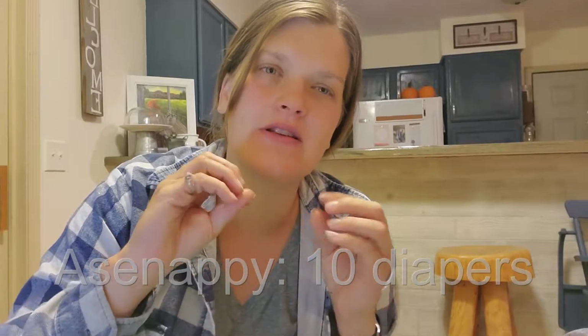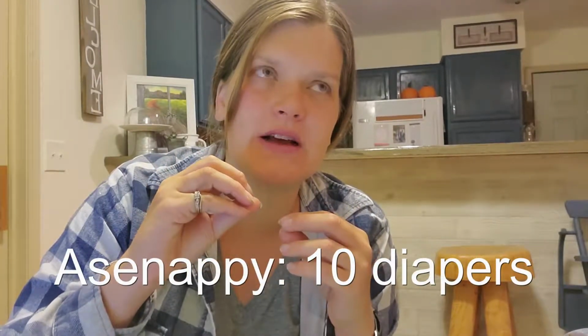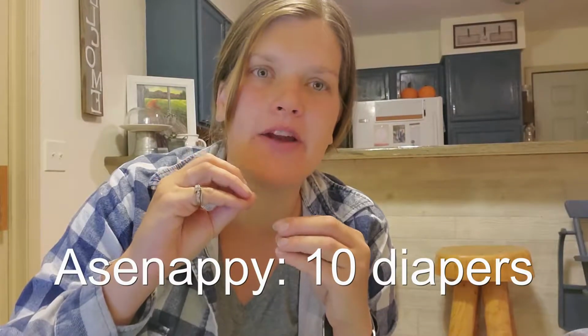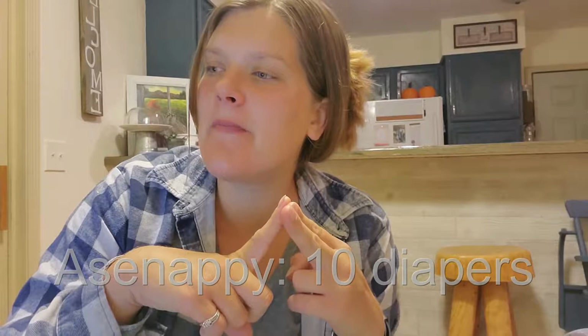We have one 4-pack of the Asenappy and one 6-pack of the Asenappy. They're slightly different prices, and they're slightly different styles and patterns, but you can get a 4-pack or a 6-pack. They're different priced. The first one is $25.99 and the second one is $29.99. You get 10 diapers with that, and that's about $59.98. Sorry that I keep having to look away because I just can't remember all these numbers.